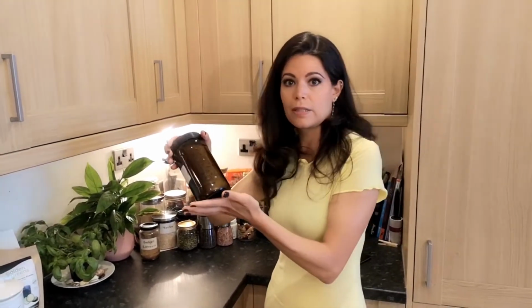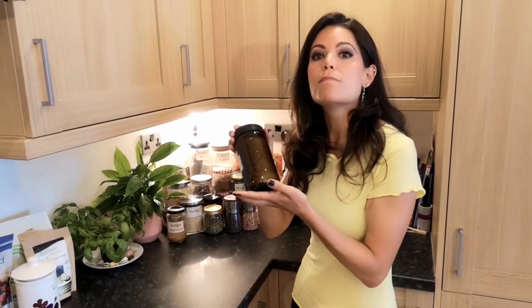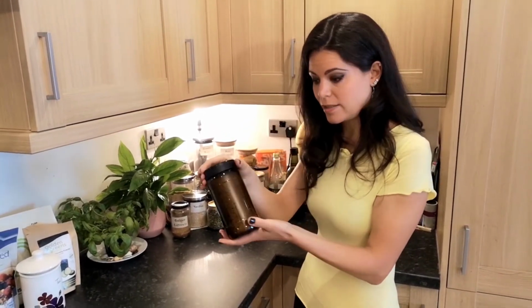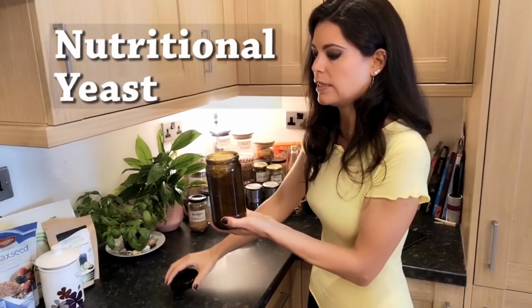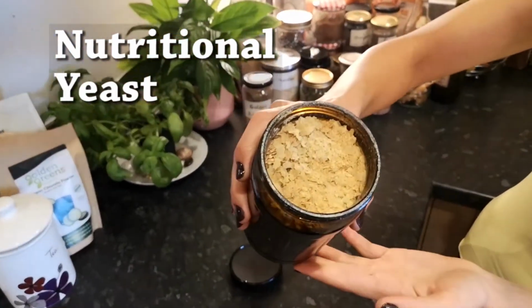Next, extremely important, if you are someone who is vegan or vegetarian or just lives mostly on a whole food plant-based diet, this is called nutritional yeast. I'm just going to show you, or brewer's yeast, depends on what name you're used to going by.